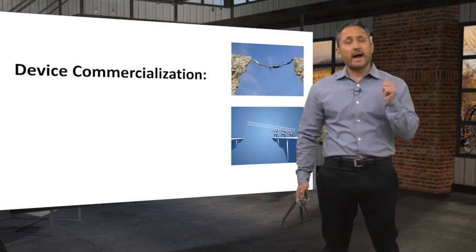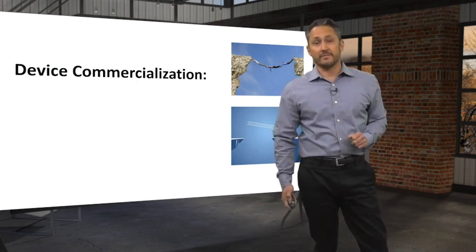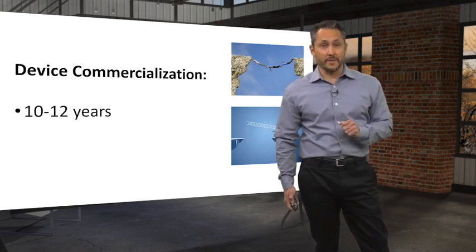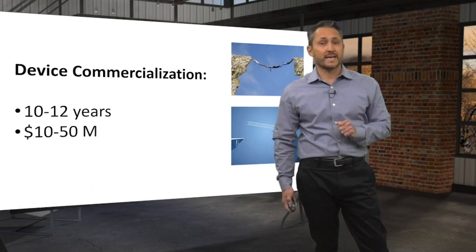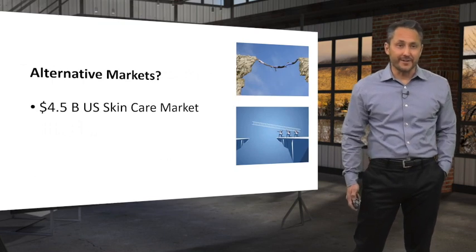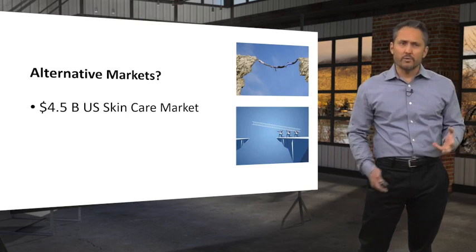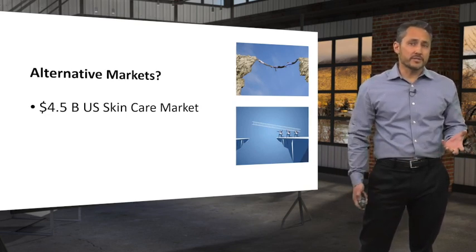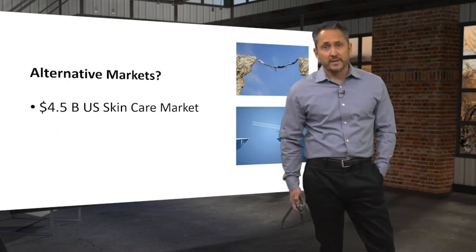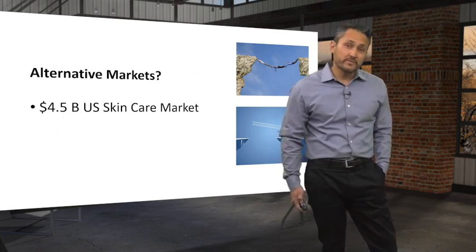And we were thinking about, how are we going to commercialize this technology? How are we going to bridge that valley of death? And the way to do that is going to be about 10 to 12 years of development, probably going to cost somewhere between $10 and $50 million. Well, if we're self-funding, I didn't have that kind of money laying around. And so we started thinking, where are the alternative markets? Well, we're making skin, but we're making a liquid precursor. And so we started focusing on an alternative market after some investigations, and there's a $4.5 billion skincare market here in the U.S. alone. So that's where we pivoted to.